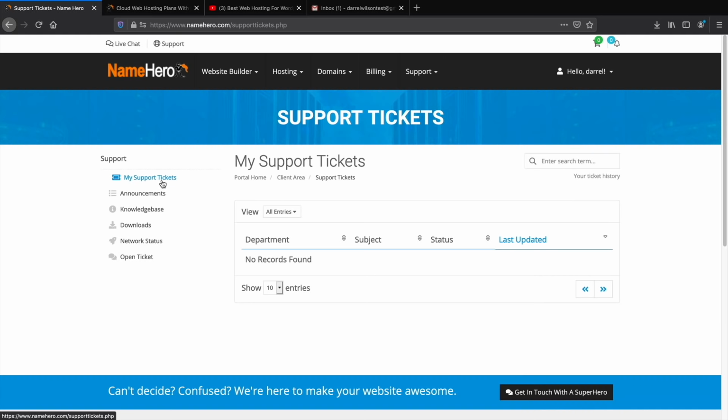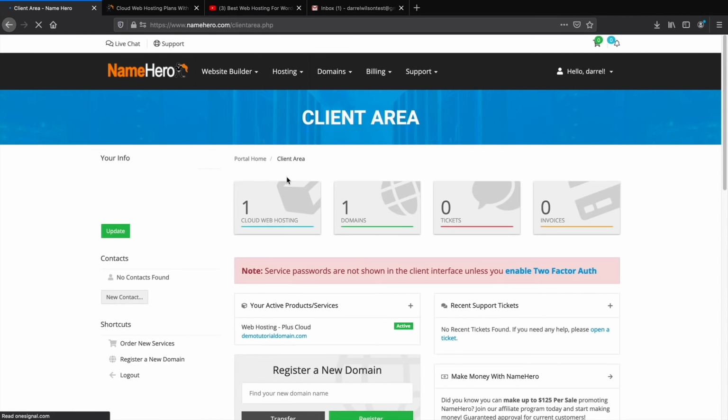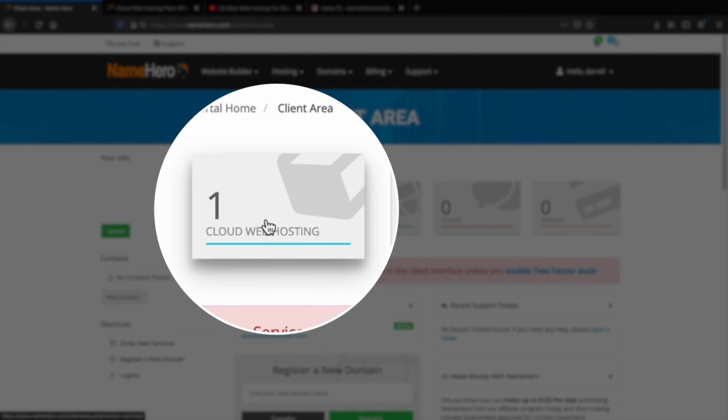So it's an amazing company, and their support is really, really good. So now that we have the domain and we have our web hosting package, let's now install WordPress onto our domain. So you'll click on the client area, and then you'll click on cloud web hosting.